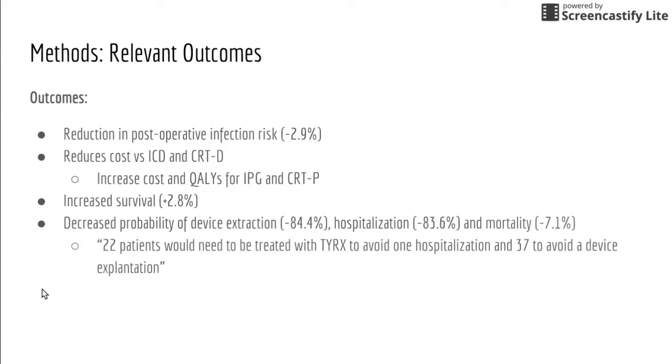In addition, patients with TYRX were seen to have a slight increased survival of 2.8%. There was a very large decreased probability of device extraction, which is one of the major problems seen in implanted devices, and hospitalization. A smaller but still fair decrease in mortality was also seen in the intervention. All of the outcomes seen here are extremely important to physicians, showing us a very prominent increased benefit to the patient if given TYRX.